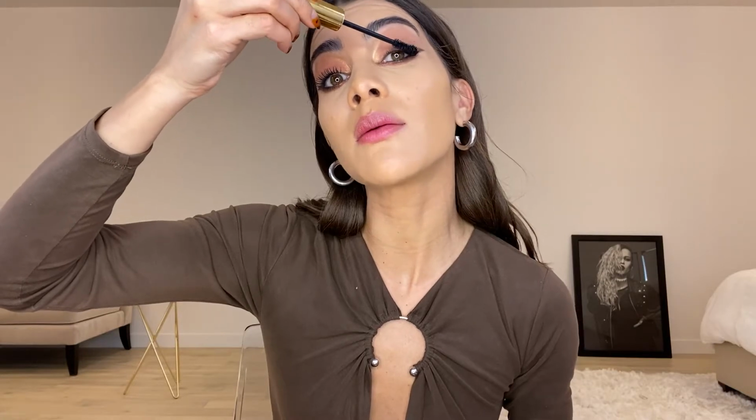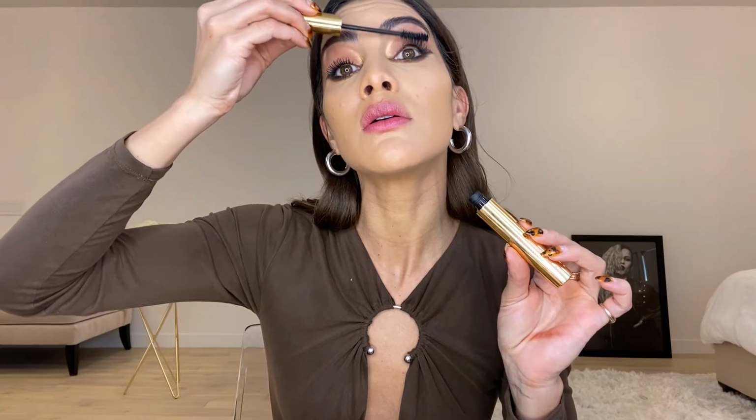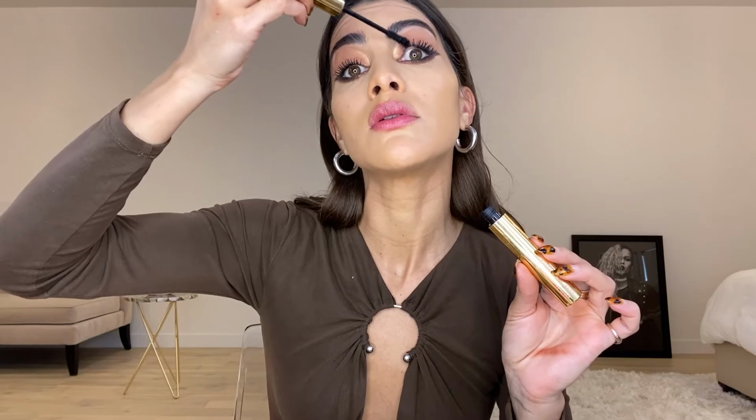So now mascara, I'm using Pat McGrath one, which is really black. So let's finish off this skin. I'm gonna do a little bit of contour and I'm gonna use the Huda Tantour in light. And I like to contour with the sponge. So just dabbing it here under my cheekbones.